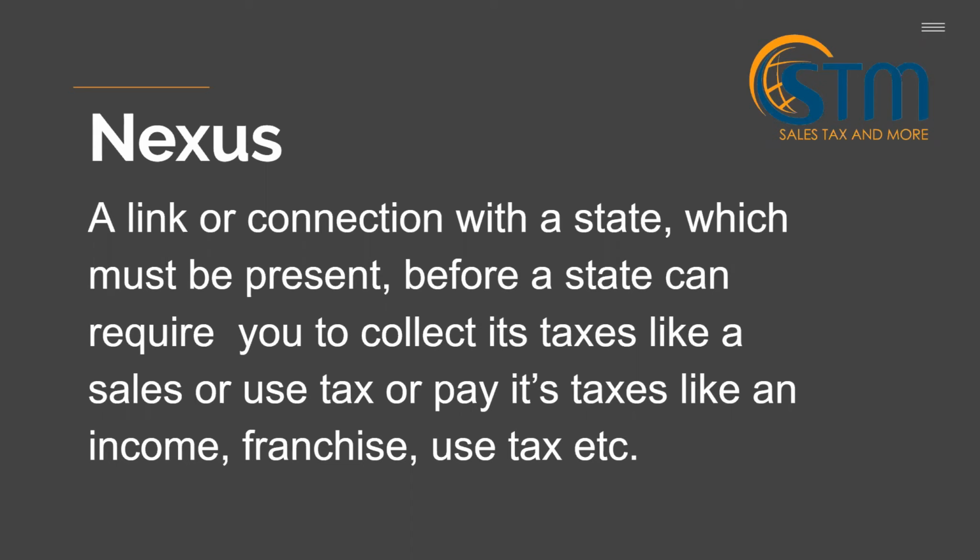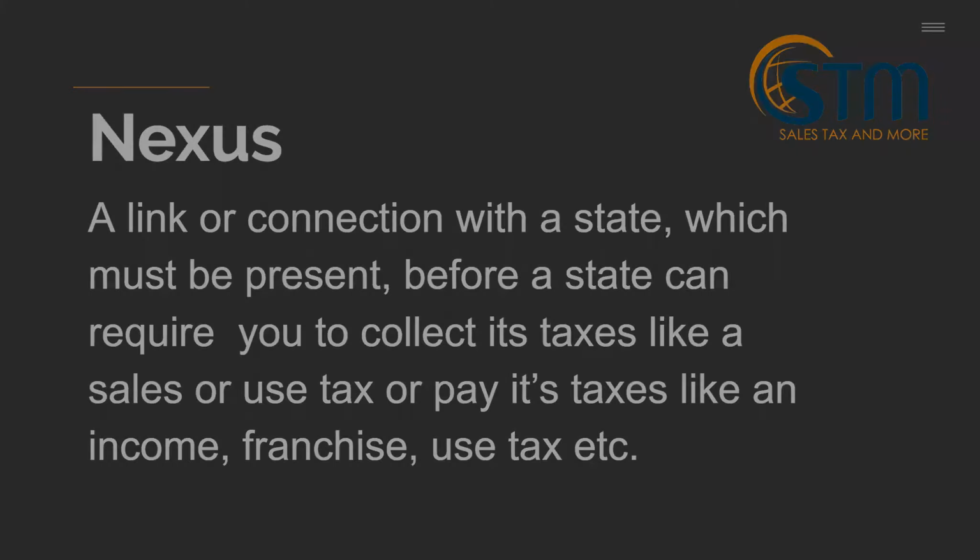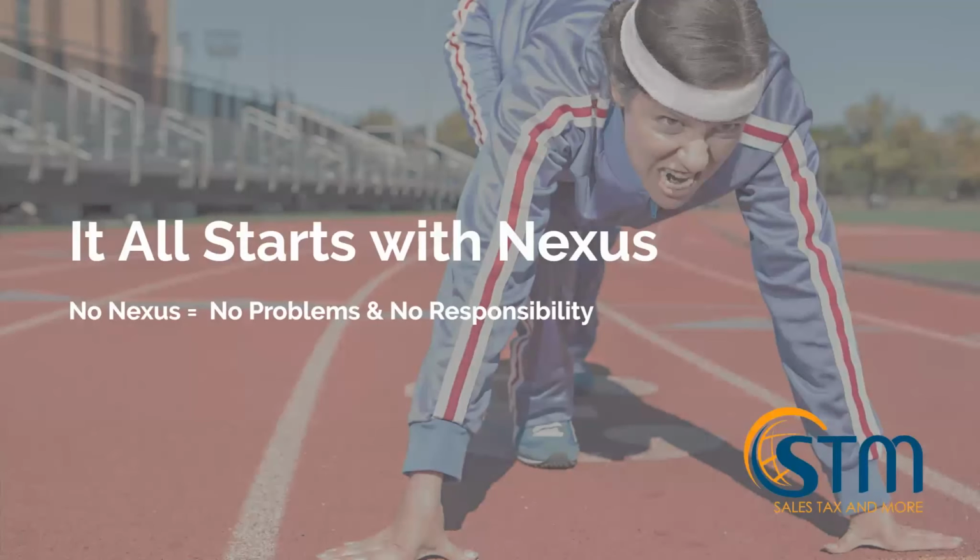So Nexus is just this link or connection which must be present before a state can require you to do anything, like collect its taxes, a sales tax or a seller's use tax, or pay its taxes even, like an income tax, a franchise tax, or a use tax. So unless you have this link or connection, the state can't require you to do anything, which is why we say it all starts with Nexus. Because if you don't have Nexus, you've got no problems and no responsibility. The state can't require you to do anything.